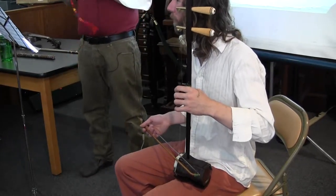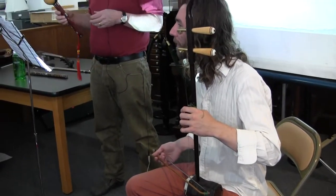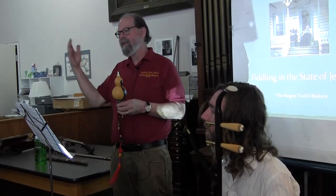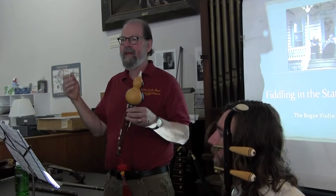Okay, this is a gusla. This is a southern Chinese instrument. We're trying to replicate some of the music that perhaps in our days doing the music, we had a band called Who's Who.